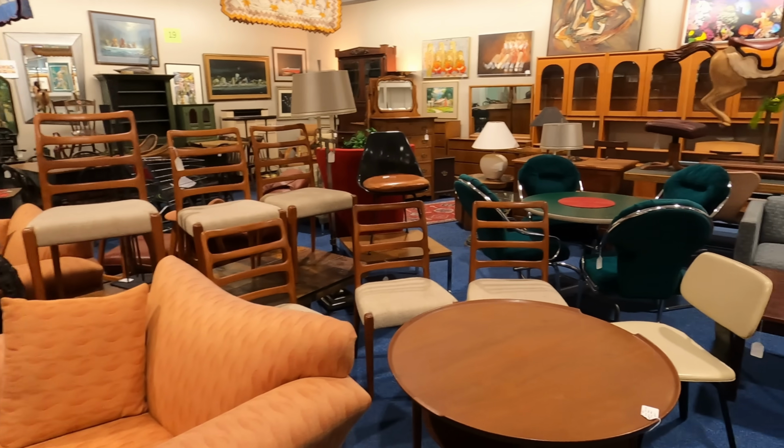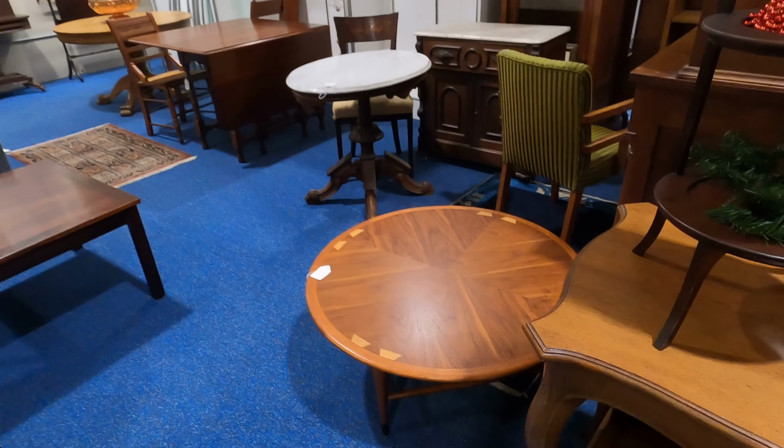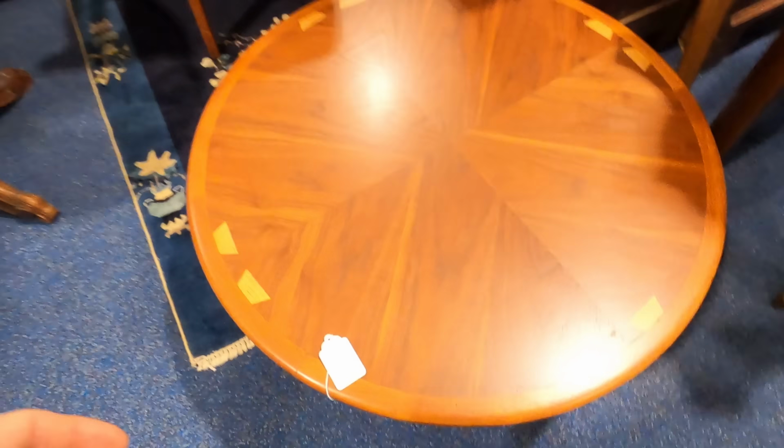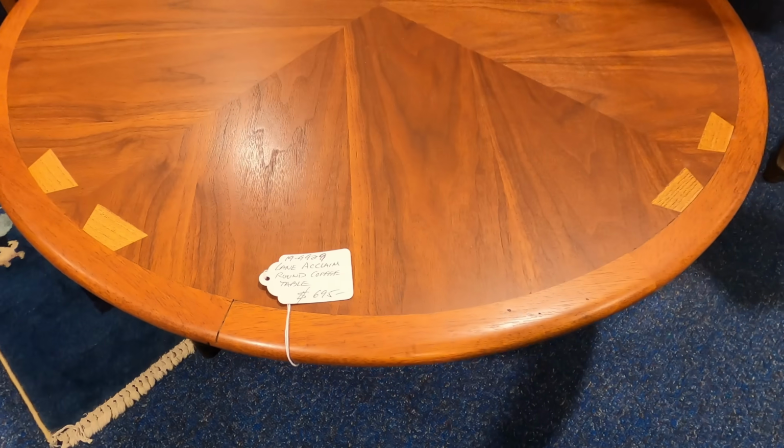This was fun the last time, so I'll ask again. If money wasn't a factor, which 3 items would you have taken home with you on this day? Surprisingly, this is only one of 2 Lane-branded furniture pieces that I found in the store on this day.